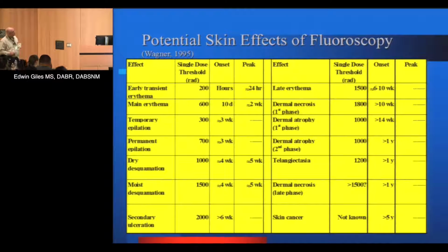Here's a nice bright slide. The potential effects from radiation go from skin reddening, or erythema. We can have hair loss. We can have ulcerations.